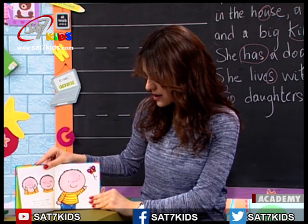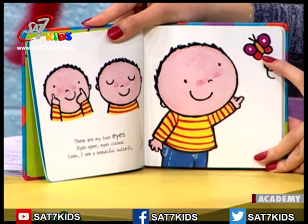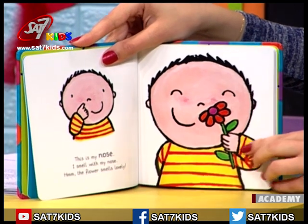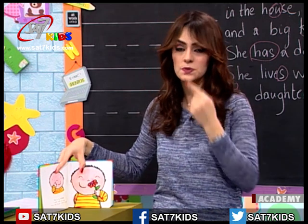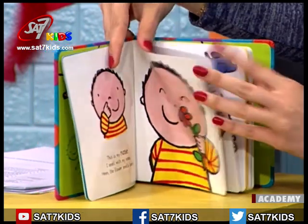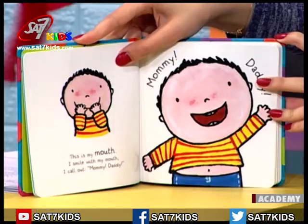These are my two eyes. Eyes open, eyes closed. Look, I see a beautiful butterfly. This is my nose. I smell with my nose. What do I do with my nose? I smell with my nose. The flower smells lovely. This is my mouth. I smile with my mouth. I call out mommy, daddy.